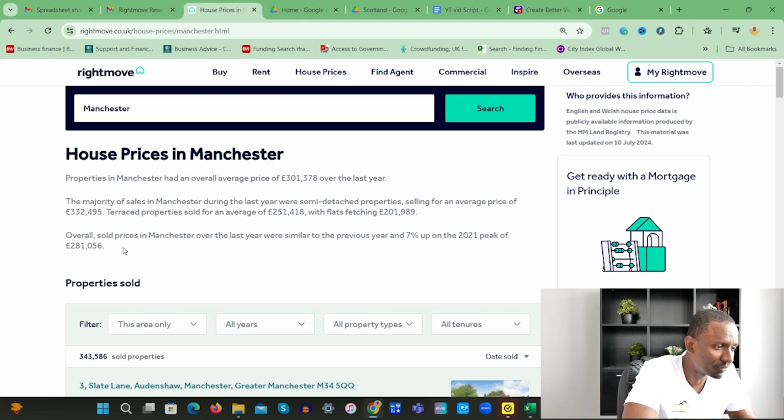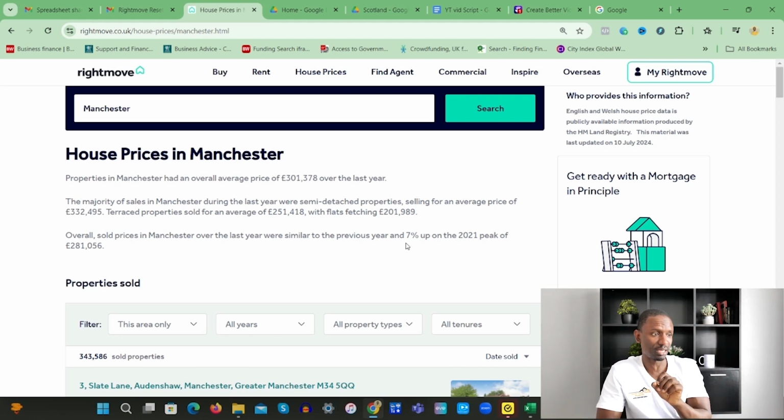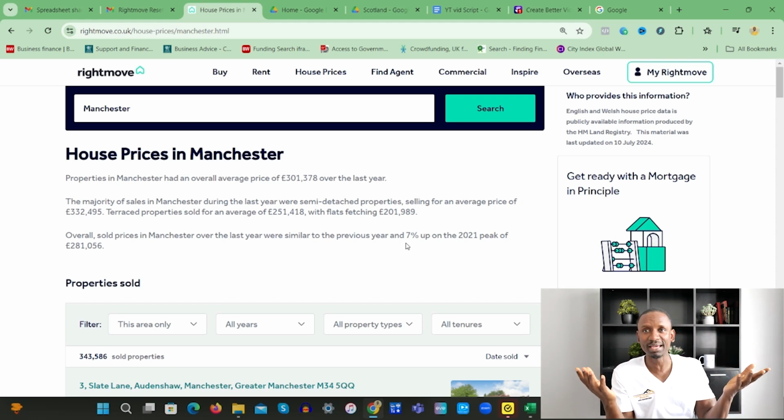And they said the overall sold price in Manchester over the last year was similar to the previous year, and that was 7% up on the 2021 peak of £281,000. So property prices have gone up by 7% on average in Manchester. Again, if you look at different areas, it may be more, right? Because that is just the average.